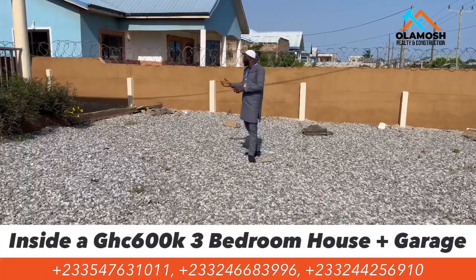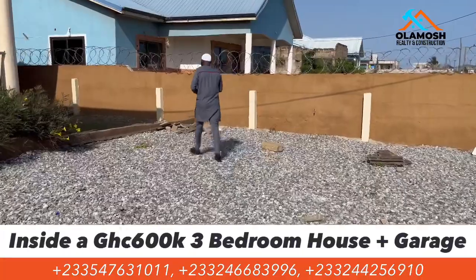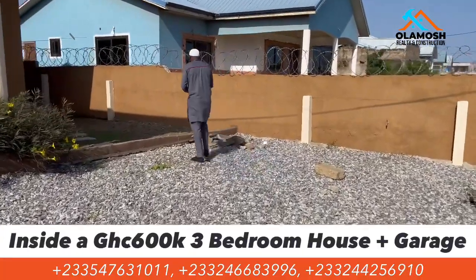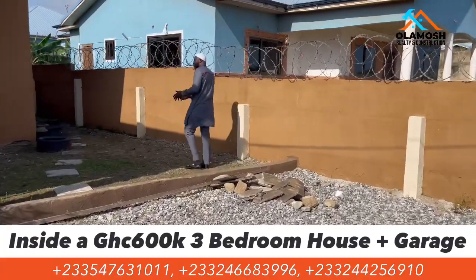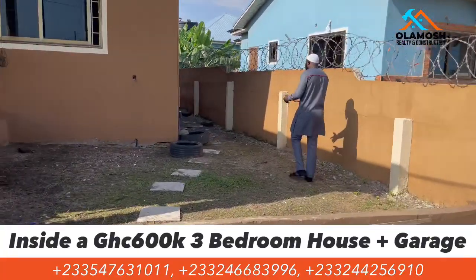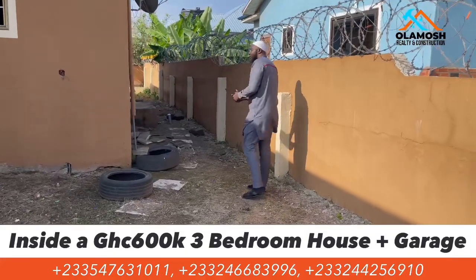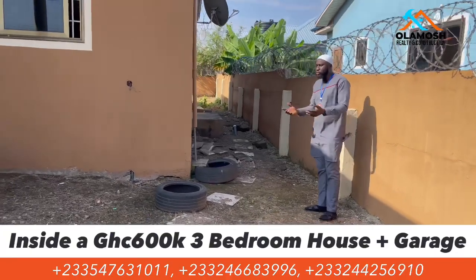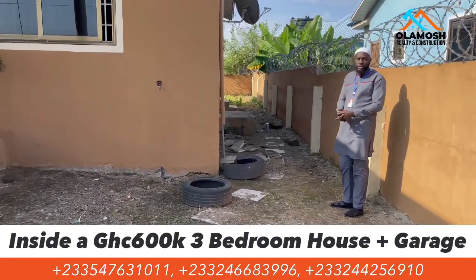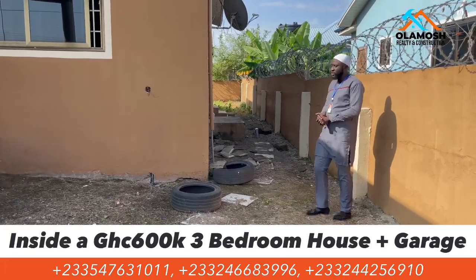I want us to also look at some of the side view of the house. Okay, this place too, as you can see, is prepared for a greening area where you can easily have some kind of plants. You can have some things planted over here, and if you like, you can decide to do the floor, maybe put some tiles or any other thing you want to put there, considering that you already have enough greening space for yourself.